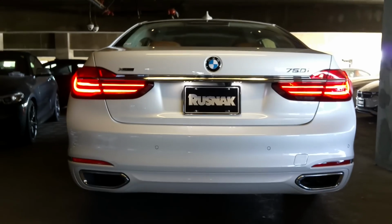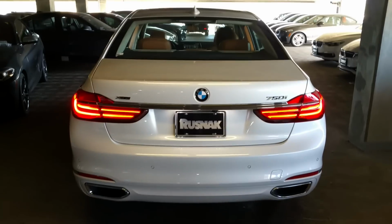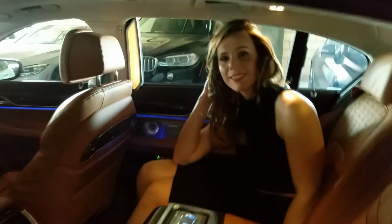All right, let me just show you the rear lights really quick, because they are definitely a sweet looking rear light system here. Man, they've done such a nice job with the styling of this car. Okay, so let's go on and get inside with Trish. Hello. Okay. Lots of space back here, as you can see, guys. And let's just look at some more styling across the doors.